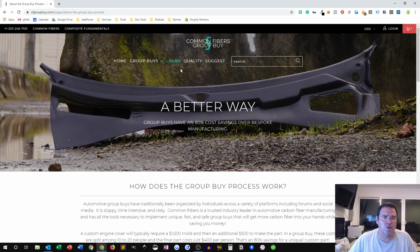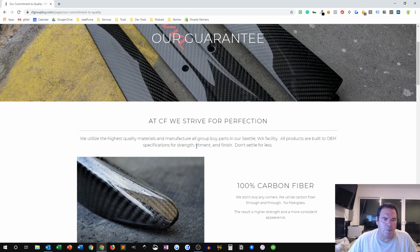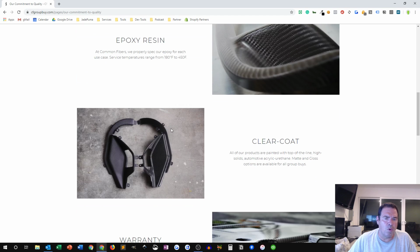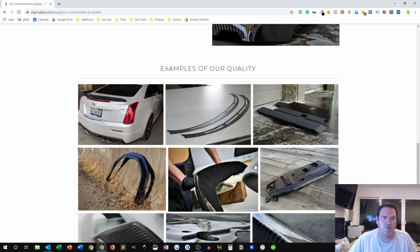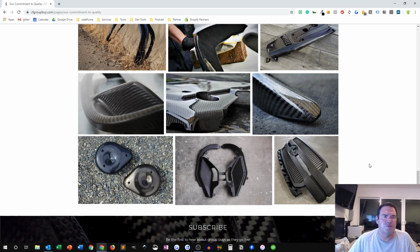We've also got another page that talks about the quality of the products that Carbon Fiber is making. This is a company out of Seattle. And they make their products here in the United States, and they talk about the different components of their quality and the finish. And they've actually got a library of products that they've done in the past, showing a gallery of the work that they've done.